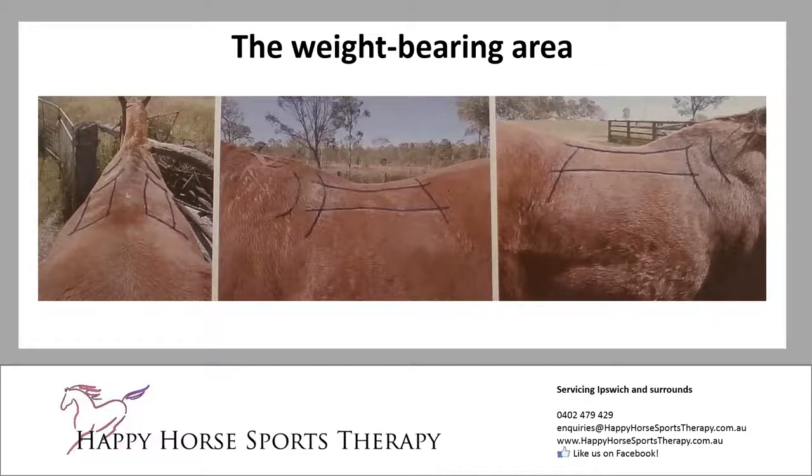To identify the weight-bearing area of your horse's back, you need to find the back of the scapula, which is our first line there. And then we lift the foreleg, and the scapula rotates back, and then we find the new back of the scapula. So that's where the horse's leg comes to when it's trotting and moving. The scapula rotates forwards and back as the forelimb goes backwards and forwards.